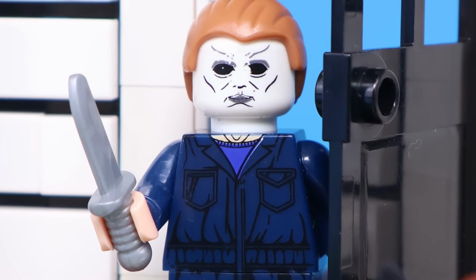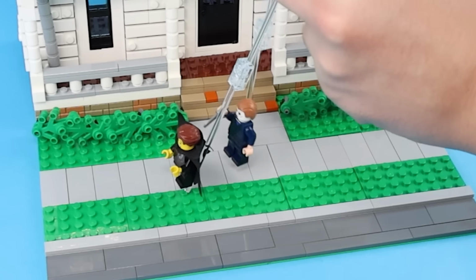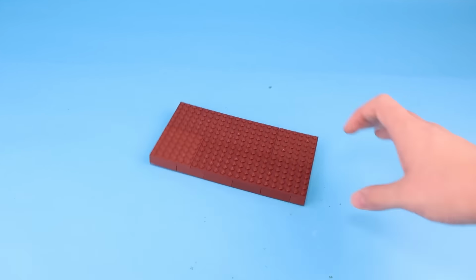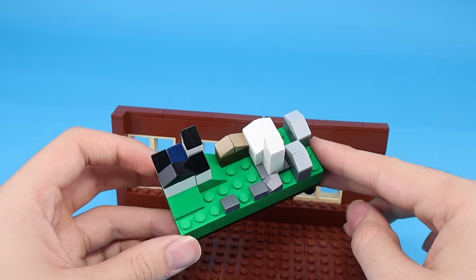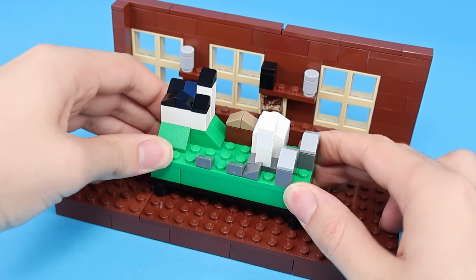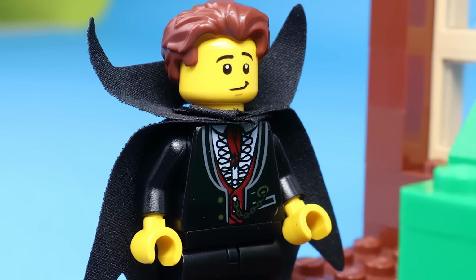But then Michael Myers appears with a knife and chases him around. Jason quickly escapes, and now we're building an attic room with some windows. And I added this table with the miniature of Winter River, with the big house from the movie Beetlejuice. Jason walks in and sees the model.